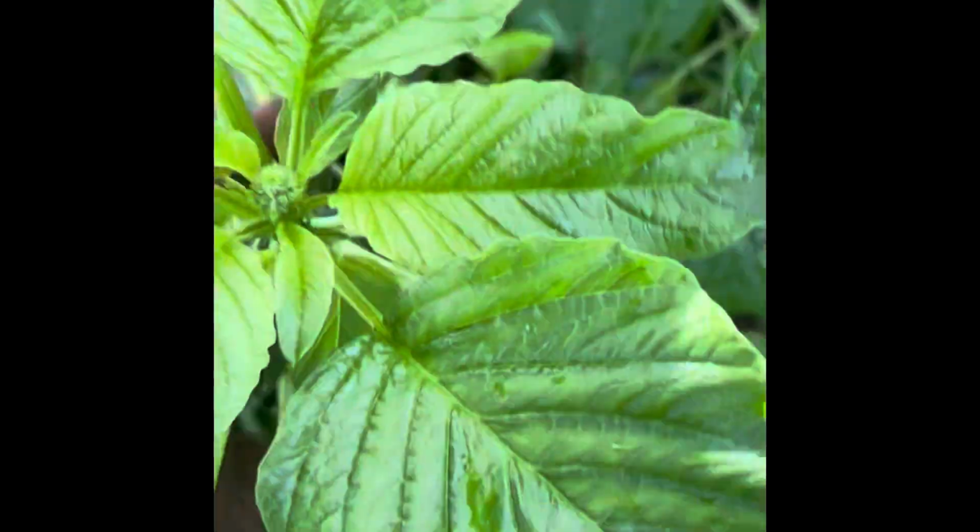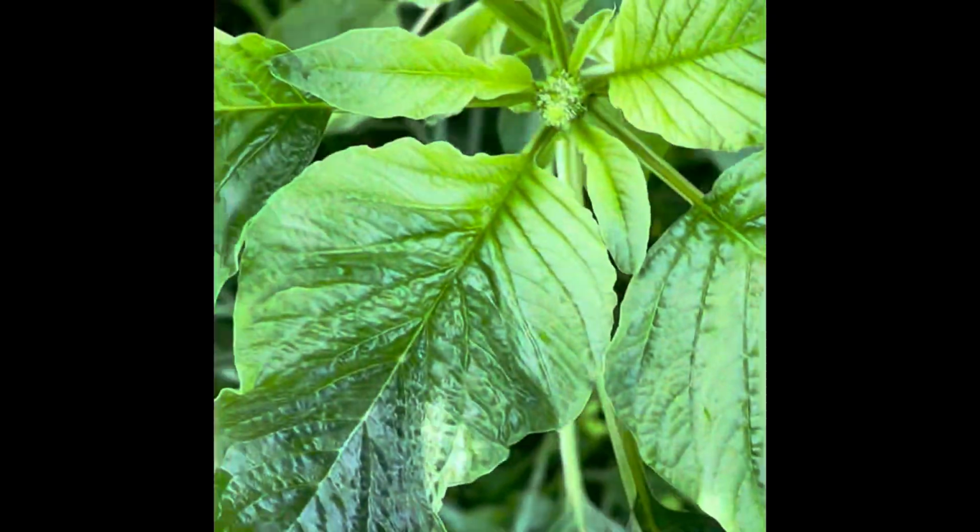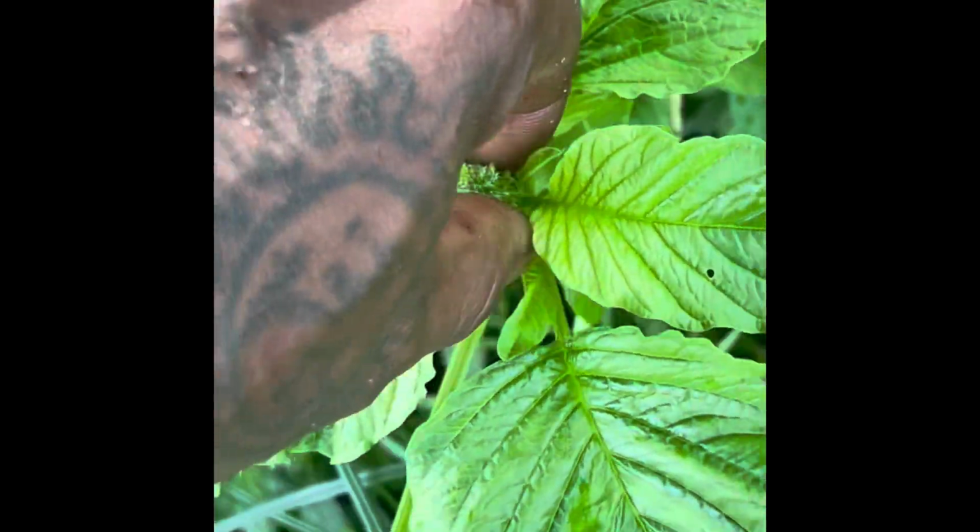As you could see, it's rabbit poop. Look at this, look how pretty the color looks, guys. That's callaloo right there, big and fluffy. Right now I can pick this and eat it. This is ready. Callaloo.